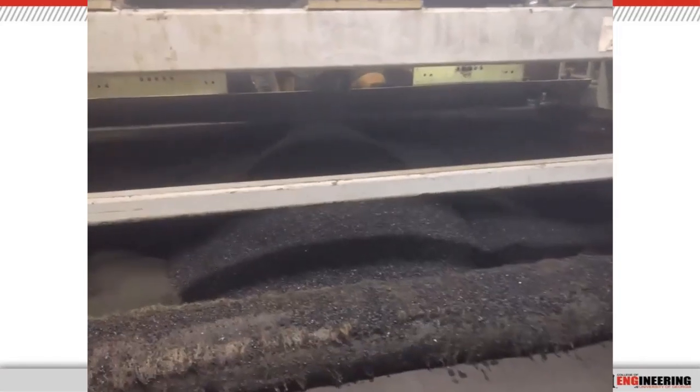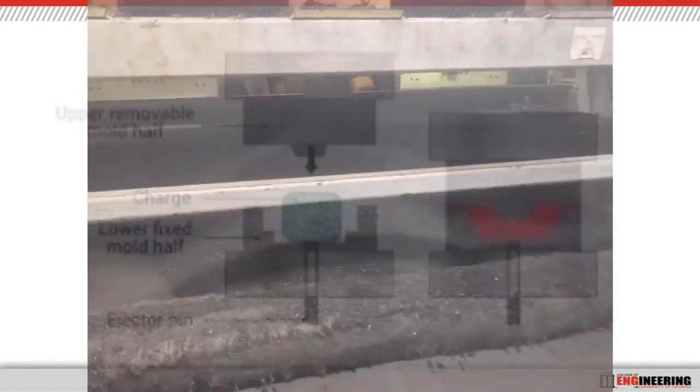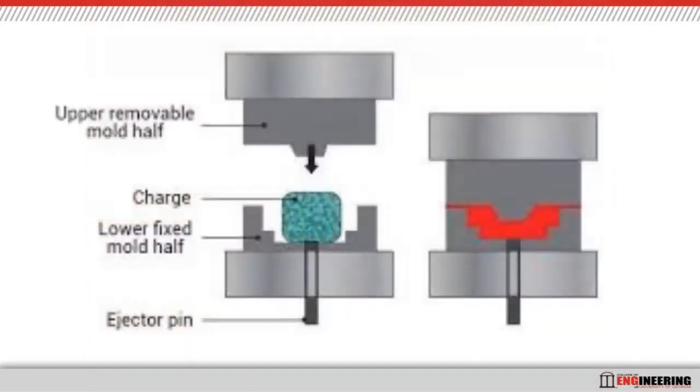A worker will come through and evenly spread the material across the width of the belt before it goes into the compression molding. It then is mixed with a chemical adhesive and is pressed into shape for the mats. The adhesive activates under heat and pressure, producing a strong bond between the pellets. The press uses compression molding and exerts 80 to 100 psi.